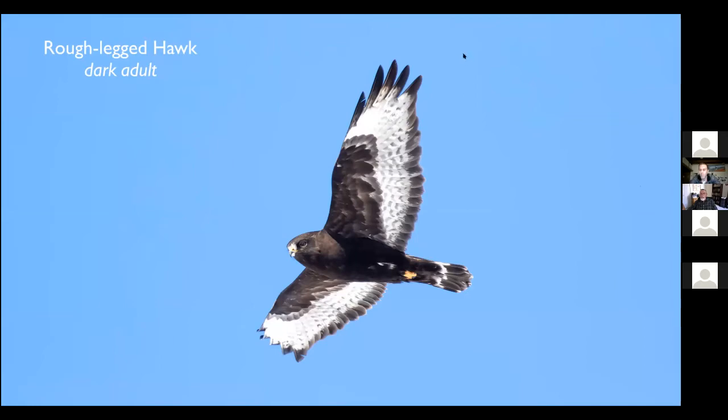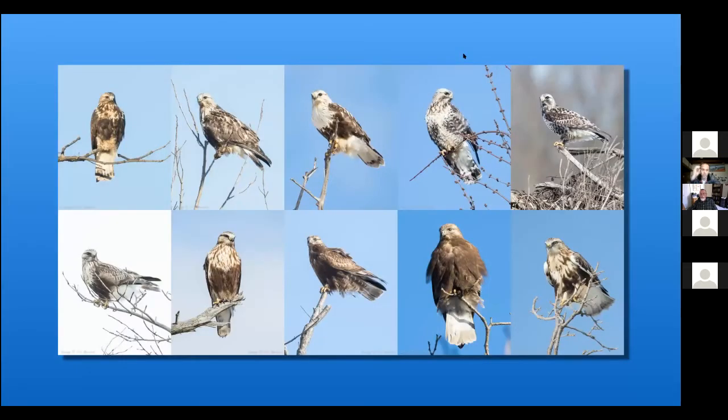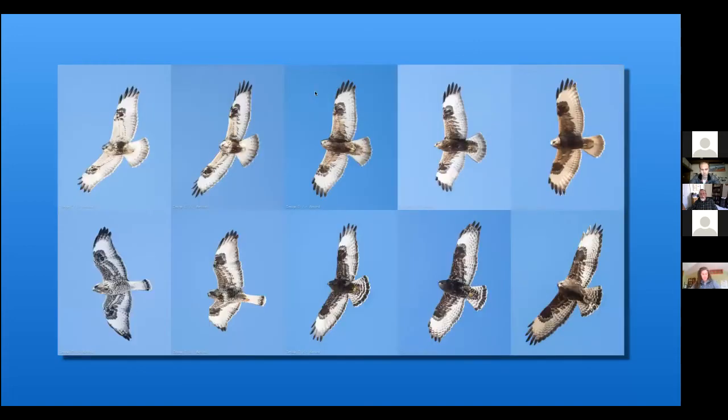Again, I had mentioned that red-shouldered hawks have a lot of variance. There are subspecies of red-shouldered hawks to keep in mind. Red-tailed hawks have a lot of variance. There's subspecies there. There's only one subspecies of rough-legged hawks in North America, but of the hundreds of rough-legged hawks that I've photographed, again, it's very rare to find any two alike. These are all perched birds, obviously. And even in flight, top row are all juveniles and the bottom row adults. Even there, you're going to see a lot of variance.